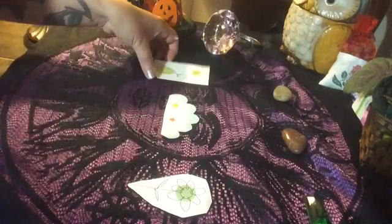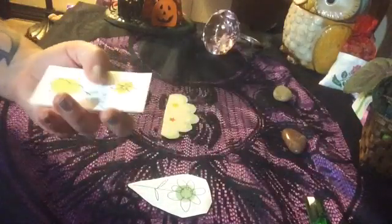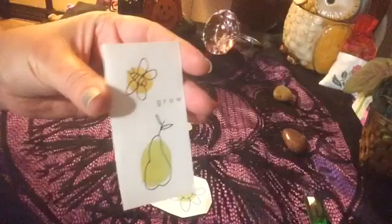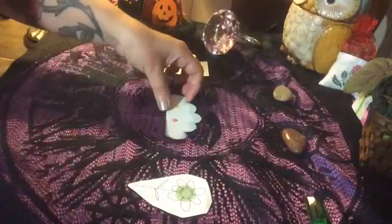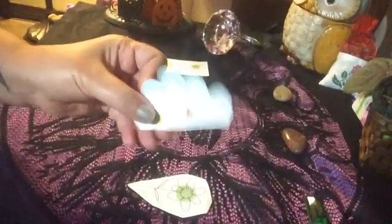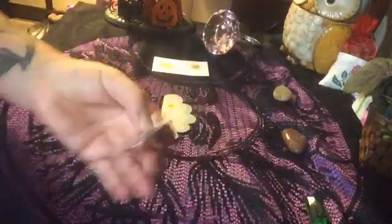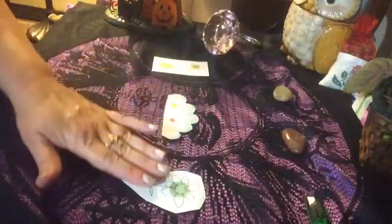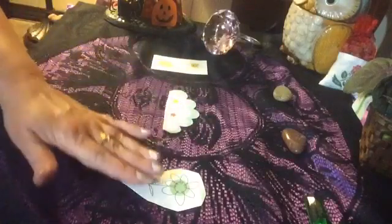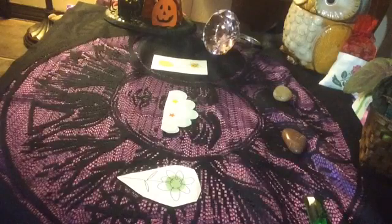So the first reading is going to be this icon. It's a pear and a bee, and it says grow. The second reading is going to be this cloud with the stars on it. And the final reading is going to be this flower. I'm just going to be quiet for a second, let you focus on the icon, and then we'll draw some cards to go along with your icon.